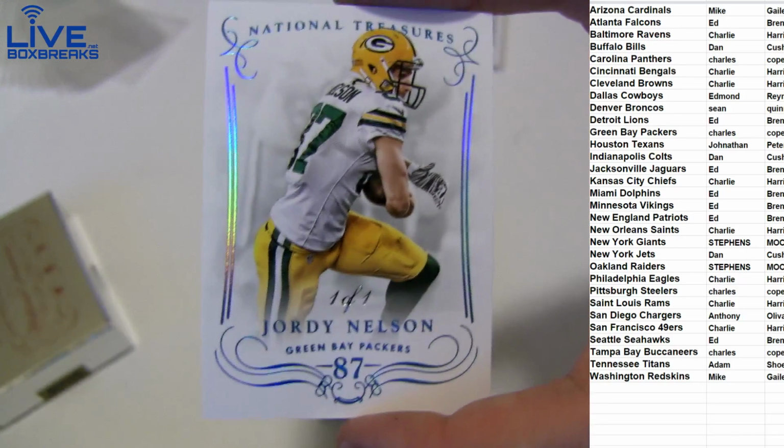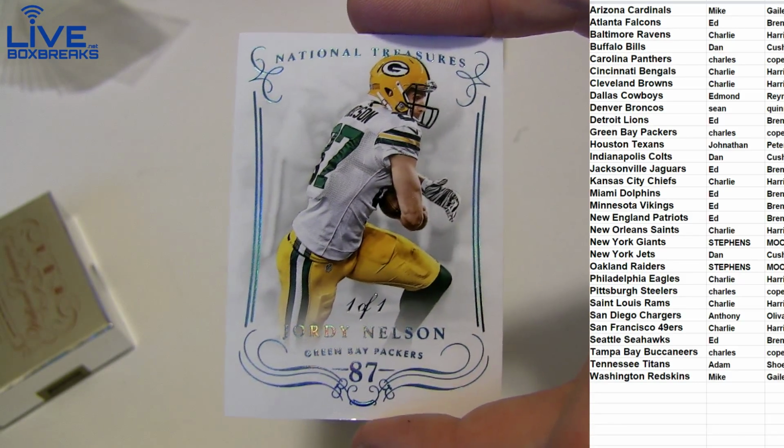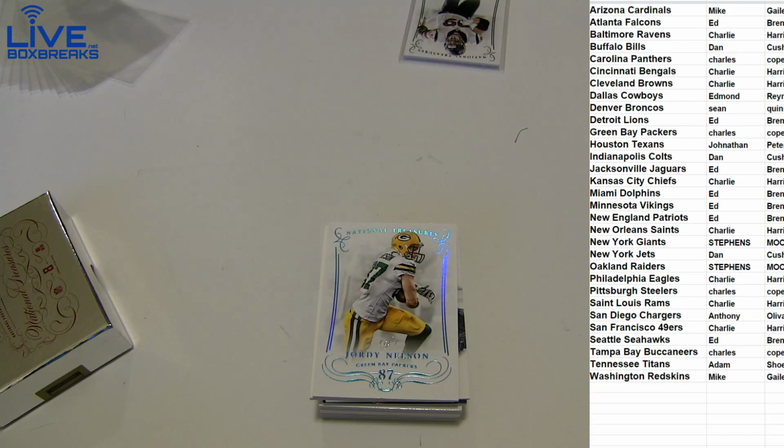Up. Ooh, Jordy Nelson, 1 of 1. Nice, Charles Cop, 1 of 1. Jordy. Todd's not going to be happy about that.